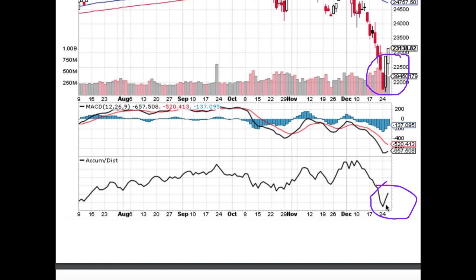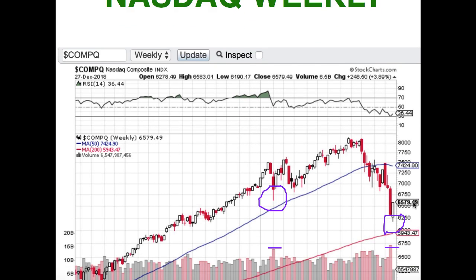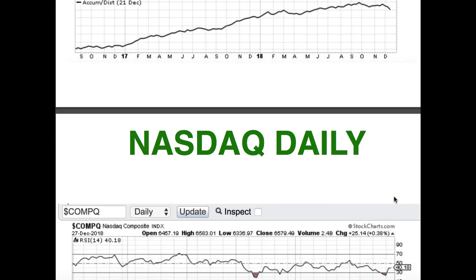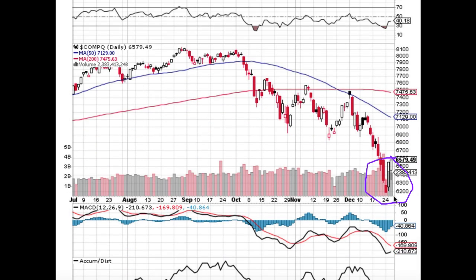Finally, on the accumulation distribution, it looks like we are indeed getting buyers coming in and buying stocks here, which has not happened in a while since the market's been spiraling lower. Nasdaq, weekly chart, same observation: candle formation closer to the blue line, volume observation, same type of formation. So it doesn't matter where you look, you can take any index and you will see the same similarities.